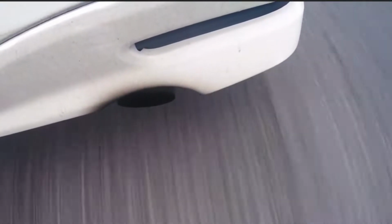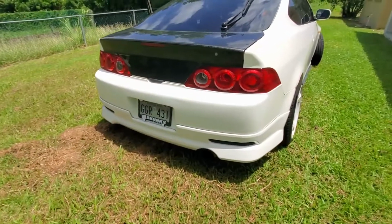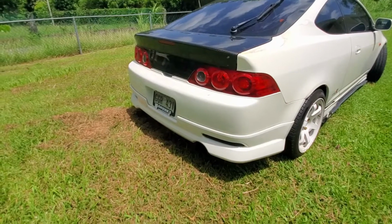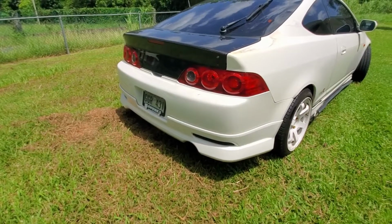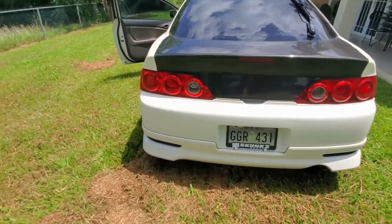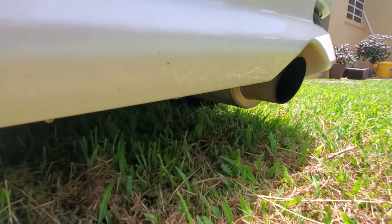So I got the DC Sports headers, 4-2-1. Then I got it going down to custom 3-inch piping. It's basically a straight pipe. I have a Magnaflow low restriction resonator. And for the final piece, I have a 3-inch inlet and 4-inch outlet for my muffler. It's a Vibrant TPV muffler. They actually call it a universal muffler, not sure why. But yeah, that's the exhaust setup on my car.